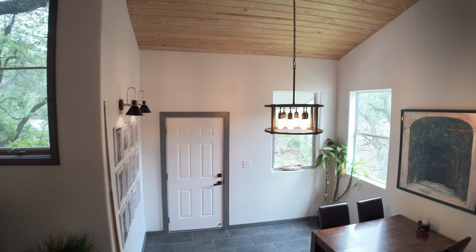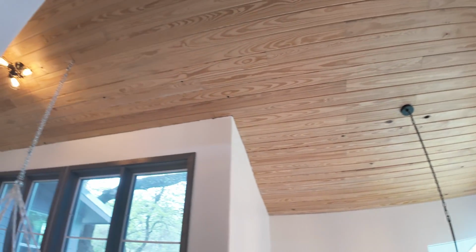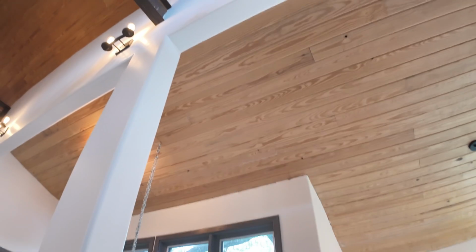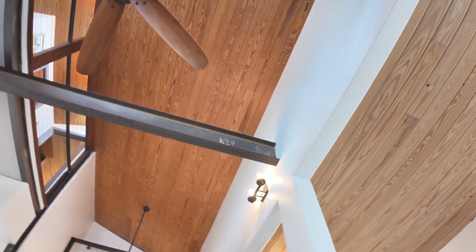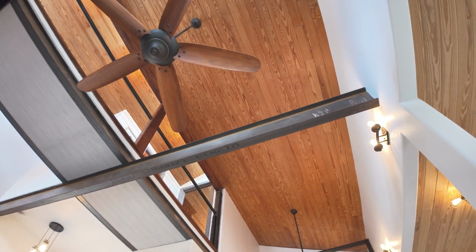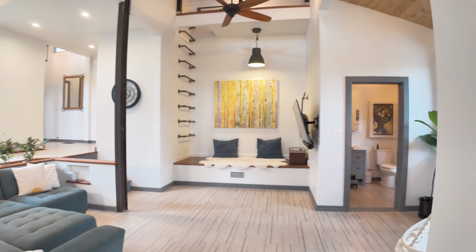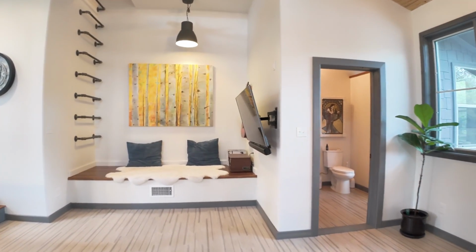And I'm going to point out as we go up again, we've got that same solid pine V-groove ceiling all the way throughout. Giant beams up there. And now let's start talking about some of the quirky things. Check out this reading area.